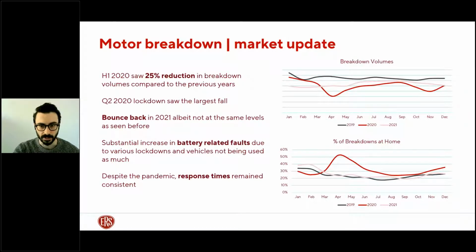Kind of wanted just to start off with a quick look back on the market, what we've seen as a result of the pandemic over the past couple of years. So just like the rest of the motor market, where we saw a reduction in claim frequency, we also saw a reduction in breakdown volumes. We saw a sharp decrease at the beginning of 2020. In the first half of 2020, we saw approximately 25% less breakdowns when compared to prior years.